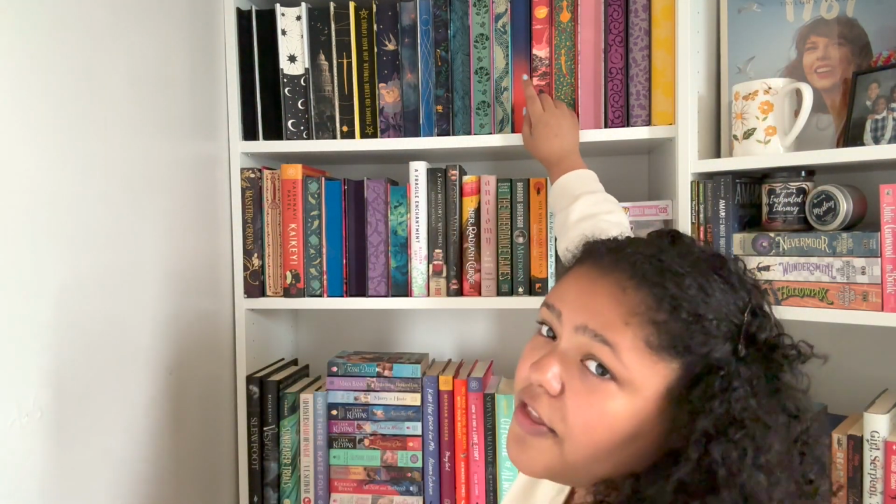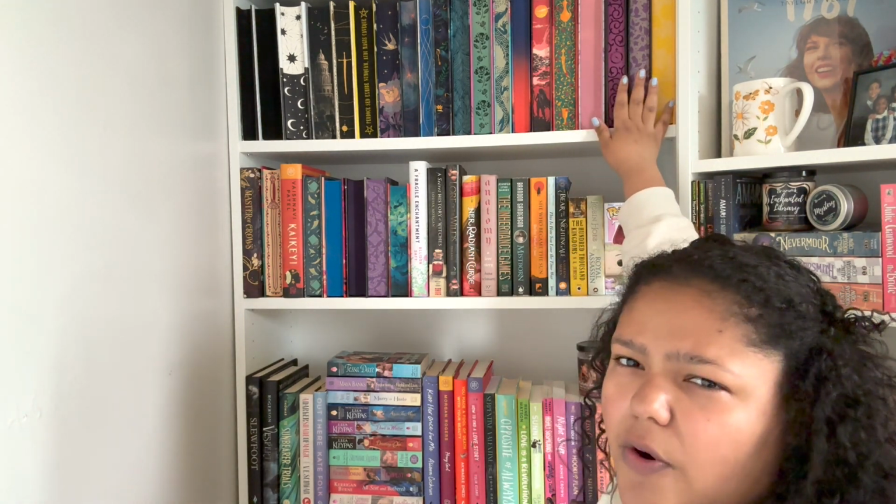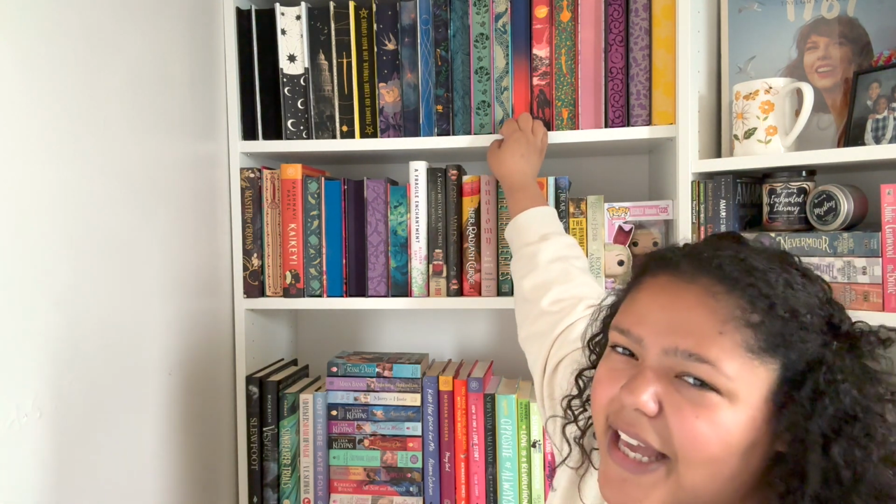Let me walk you through my top shelf. Ignore Taylor. She and I are beefing right now, okay? Like, we're not on good terms. These are my special editions. The majority of the books up here I did get from Fairy Loot, Illuma Crate. Those are the only ones that I've had, Fairy Loot and Illuma Crate. I did ultimately cancel both of those subscriptions, but I'll tell you fully why in a later video.